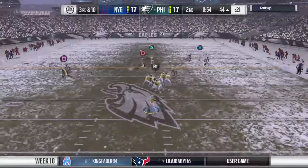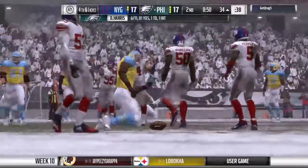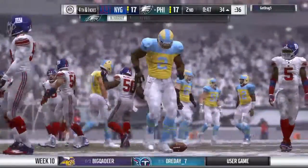On third down, he'll drop to throw. And he comes back with one, complete. They'll get 10 there, but it leaves them just short for fourth down.